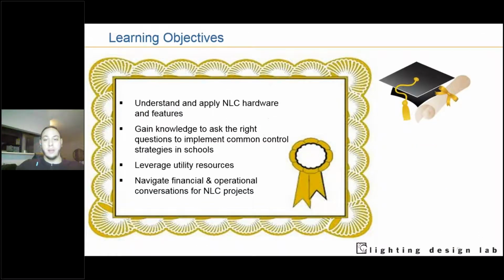And today, our learning objectives are going to be to understand and apply network lighting control hardware and features, to gain knowledge and how to ask the right questions when you're implementing network lighting controls in schools, how to leverage utility and regional resources, and how to navigate those financial and operational conversations that happen in these projects.